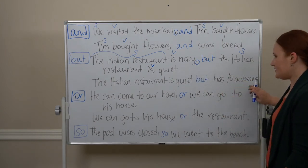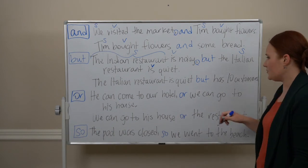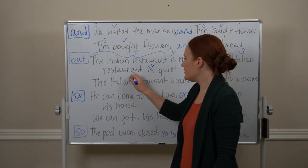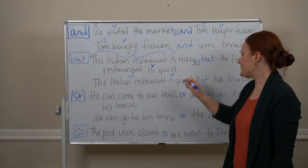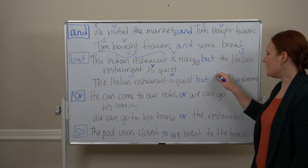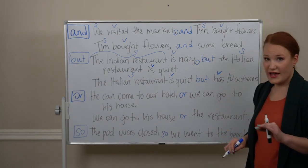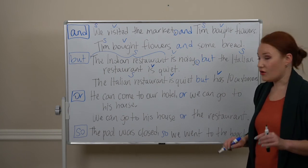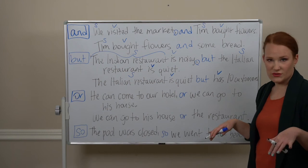But with our second example, the Italian restaurant is quiet but has 10 customers. We've got our subject, the Italian restaurant. Our verb is, there's our coordinating conjunction. Here we have another verb, but we don't have another subject. So this is not a new clause. We don't use a comma.